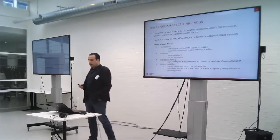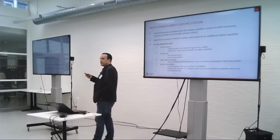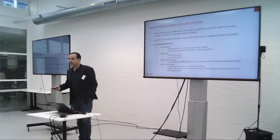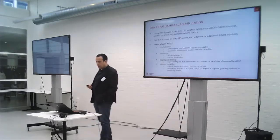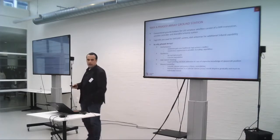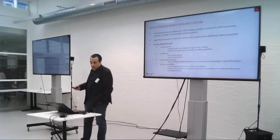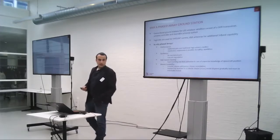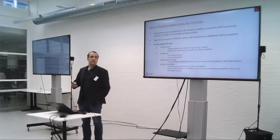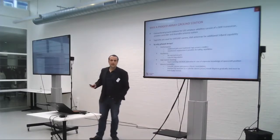Now, why did we go for a phased array ground station instead of a traditional azimuth and elevation rotation system, which is standardly used in various applications? For four main reasons, I'd say. First of all, from a performance perspective, we'd like to try and achieve a bit more gain, if possible. Also, with a phased array, interference suppression is possible with nulling capabilities.